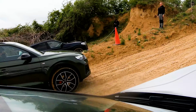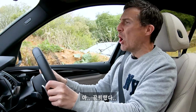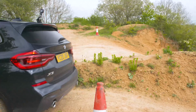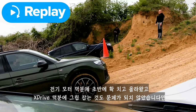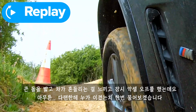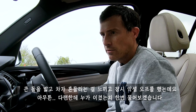Come on. X-Drive. Oh, I've got to back off it. Oh, that's horrible. Oh, that was so close. I think this is just about one. I got a great start because that electric boost just flung me off the line. And X-Drive did a good job of providing traction, but I had to back off towards the end because of this huge rock, which I felt it bounce over. Anyway, we need to check with Darren who won.